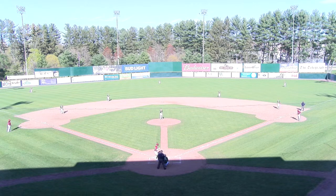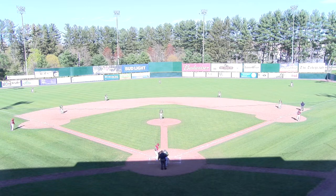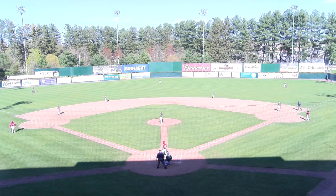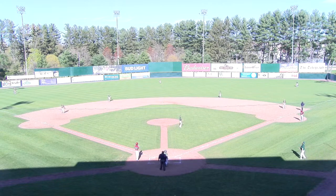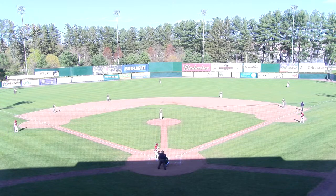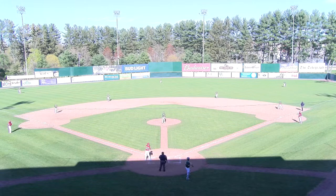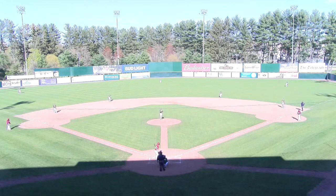Number 20, Miles for Portsmouth, up to bat here. Ahead of the count. And Kyle couldn't freeze that, ball two here. 2-0. There's a foul ball to the left side. Strike one. 2 balls, 1 strike. Yeah, ball outside. Seems Portsmouth's bench is getting a little vocal over there, trying to stir things up. Got a count of 3-1 here.